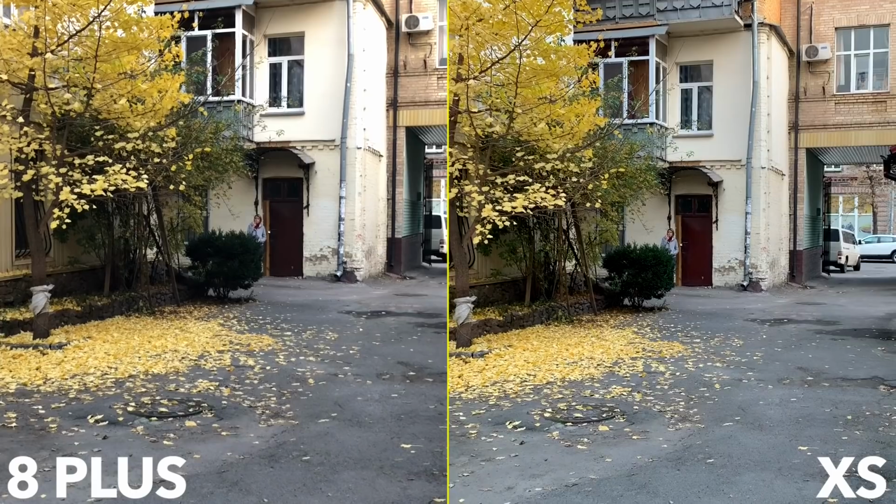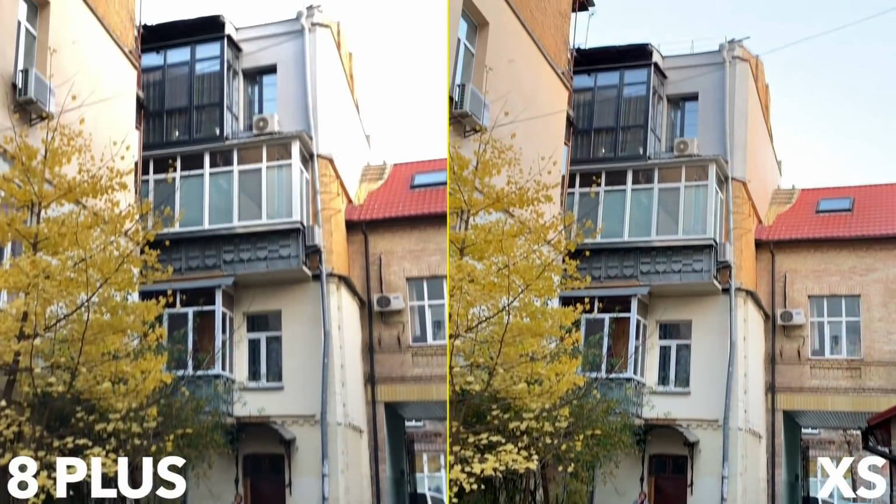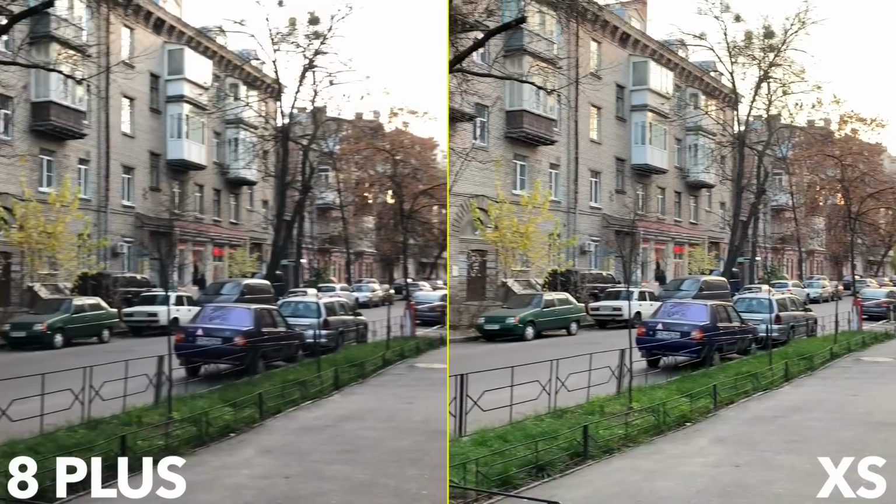How about video? During the daytime, you can see there's not really too much of a difference.